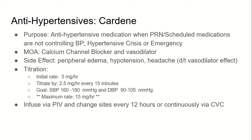Okay. Cardizem is a calcium channel blocker and vasodilator. Side effects are listed there. There's your titration. It's a pretty easy drug to titrate. It's 2.5. We titrate by 2.5 every 15 minutes. The max is 15. We can infuse Cardizem via peripheral, but we have to change sites every 12 hours, or it can go continuously through a central line.